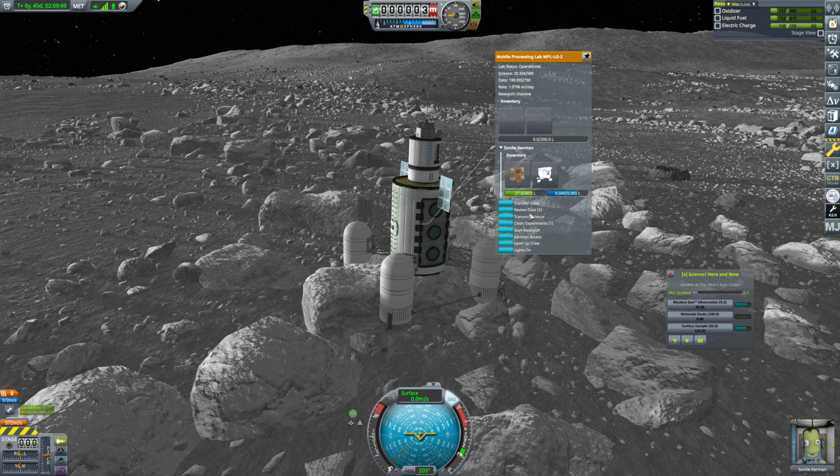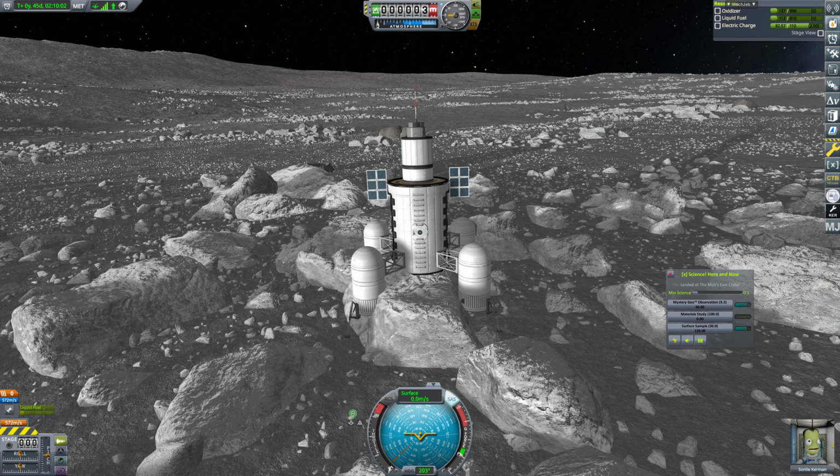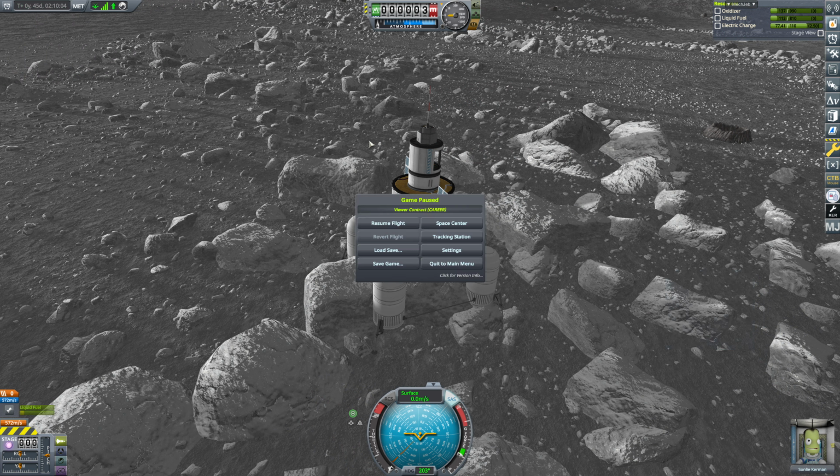The question that I have right now is, if we are starting our research here, yeah, we're draining by 2.5 right now. That's not figuring if we are transmitting with our Communitron. So we need more power generation and more power storage on this thing. So let's head back to the Space Center. And let's design ourselves a bit of a craft to head out here. It's not going to need much.